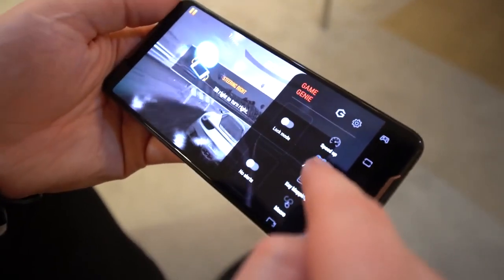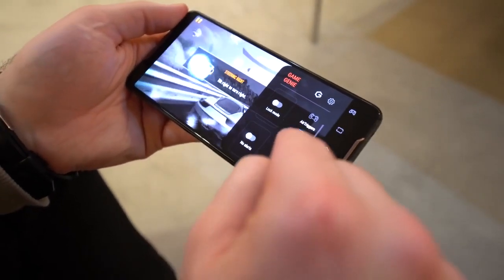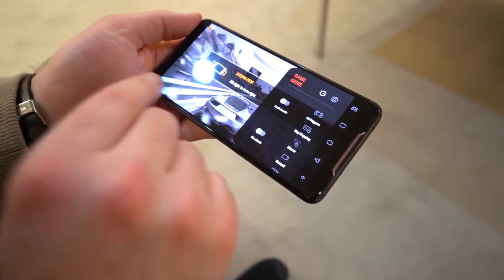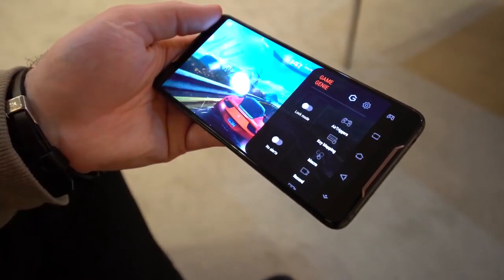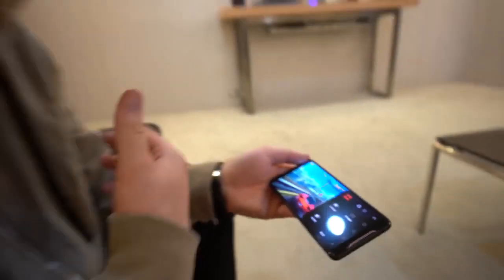So a lot of this is controlled through this Game Genie button for speeding the system up, using your air triggers, doing key mapping. That's right, you can actually connect this device to a dock and then use a keyboard and mouse to play mobile games, which you probably think is crazy, but in many parts of the world, mobile gaming is taking off. It's becoming the most prevalent platform for gaming in general. And so now all of a sudden, as these devices improve from a performance standpoint, there's a reason to take advantage of features like that on mobile.